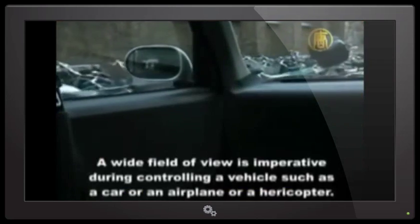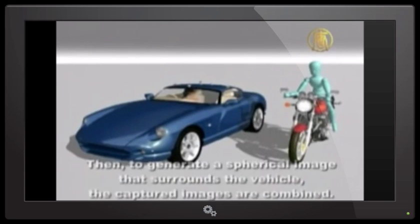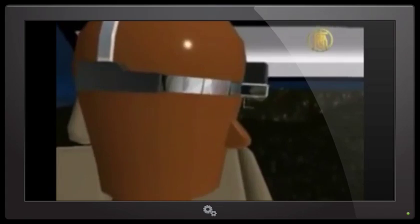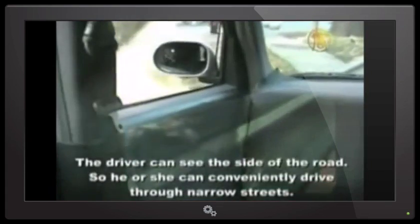In the short term, the team sees usage in car interiors, airplanes, and helicopters. They say blind spots could be eliminated and accidents and hard landings avoided by making walls seemingly transparent. The eventual goal, though, is to create an augmented reality that allows anyone to easily see information.